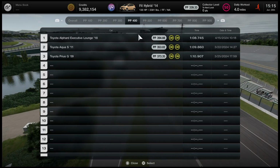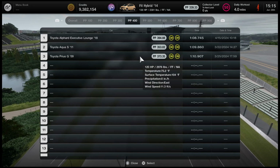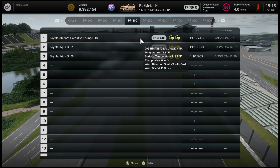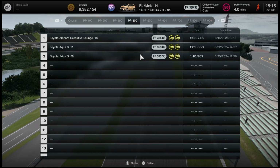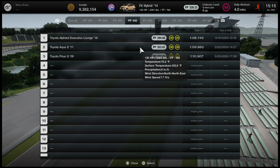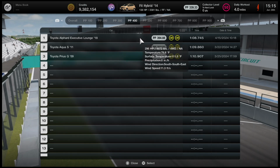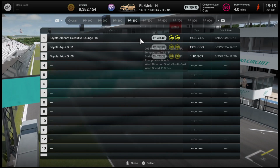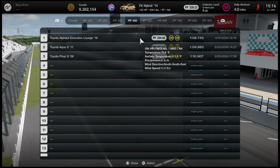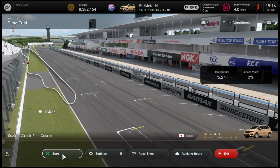It's going up against the likes of the Toyota Alphard, the Aqua, and the Prius, which I'm not surprised that it's going against those. Let's see, Prius did a 110, the Aqua did a 109, which are both obviously Prius models. This one is a little bit faster at 138. I don't know if it's going to be able to beat the four-wheel drive, almost 300 horsepower Alphard, but we shall see. So yeah, that's pretty much all I have to say about this. Let's go ahead and hop in.